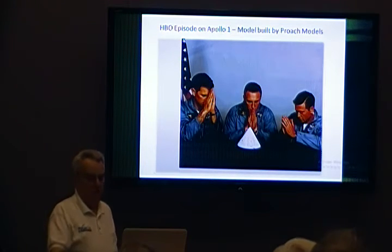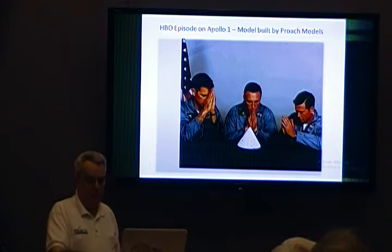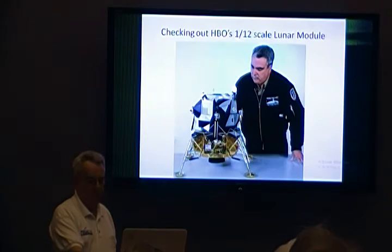This was a scene in the first episode of the 12-episode miniseries. And the capsule that you see them praying in front of was built right here. That you call a command module.